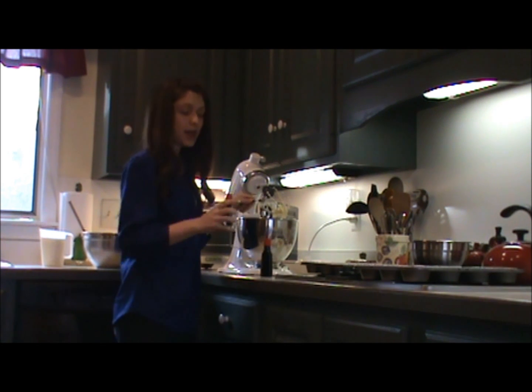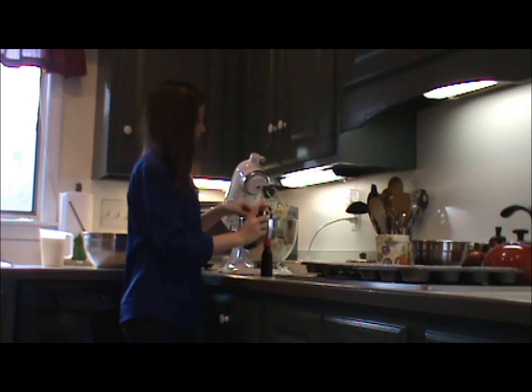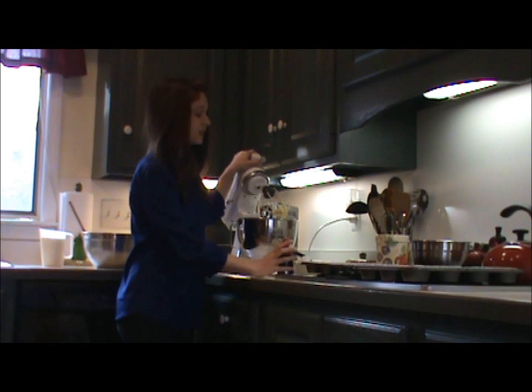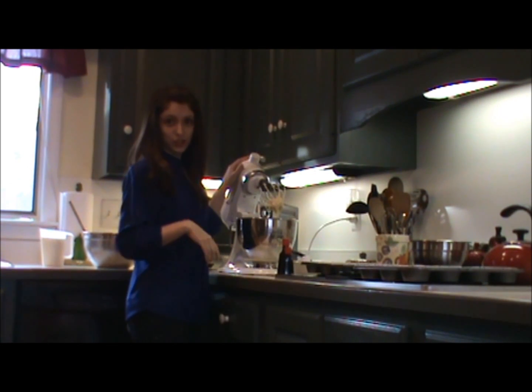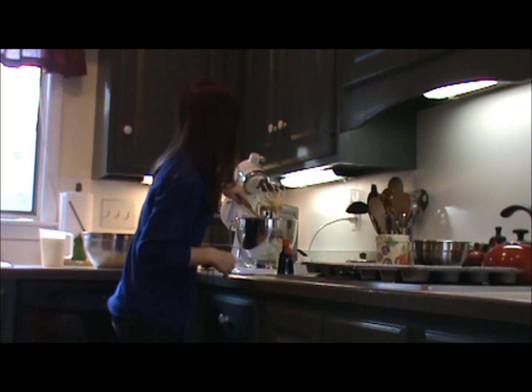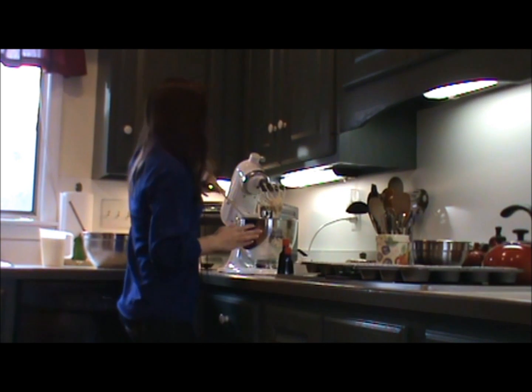Okay, and then we're going to do the maple. It smells like syrup. Perfect. And now we're going to beat this in as well. Do you think that because these are French toast cupcakes, we can eat them for breakfast without people judging us? I think yes. Okay, this looks good.